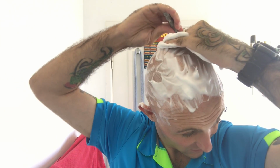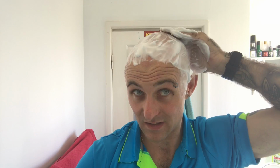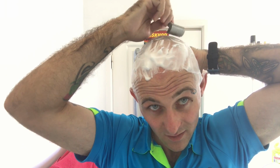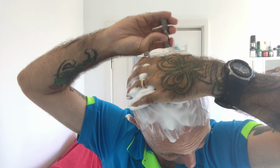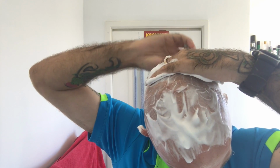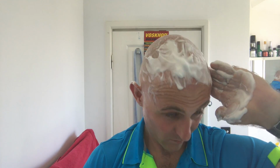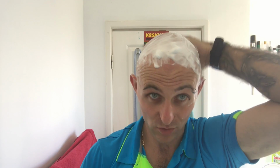In overall quality, it hands down goes to the Timeless. But for a mass-produced razor, the R41 is superb in quality. It's still got it, but the Timeless is far smoother. It really is. No contest on the smoothness.